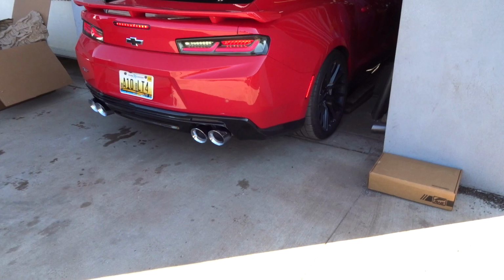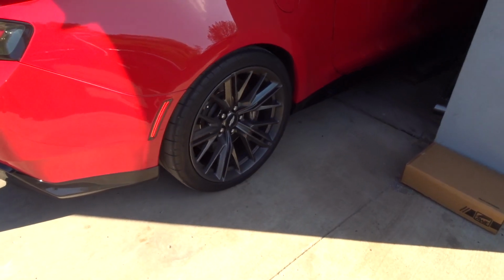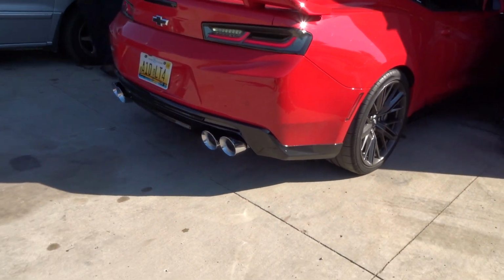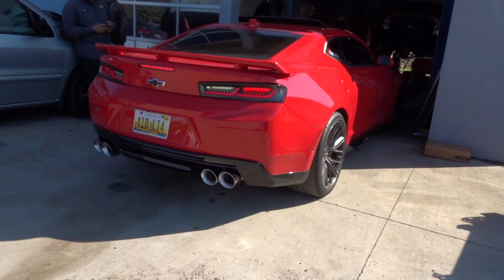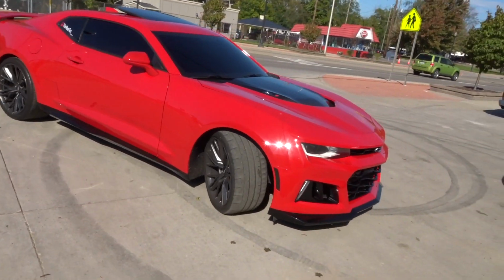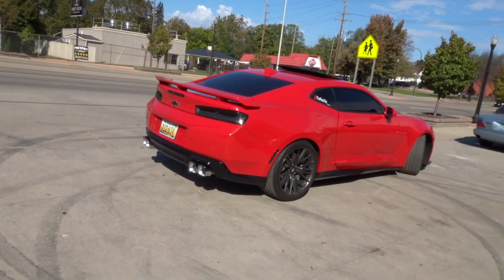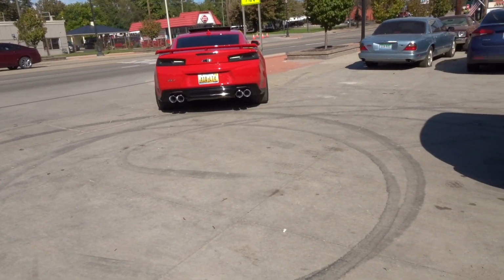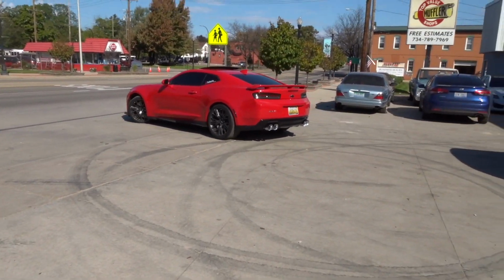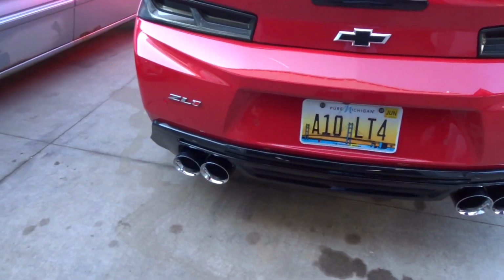Idle just sound way better. Definitely got to give her a wash today on my day off. Still look clean with that ceramic coat. Look at the tips. Tell me what y'all think about the exhaust before I hop in her, man. It just look way cleaner, way better, way bigger, sound way better.